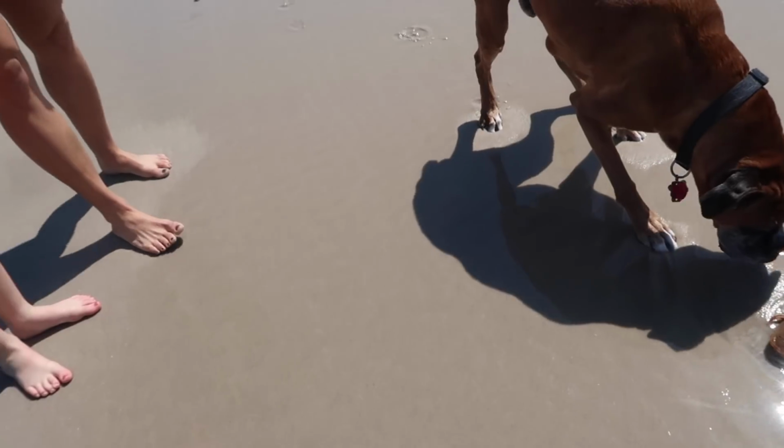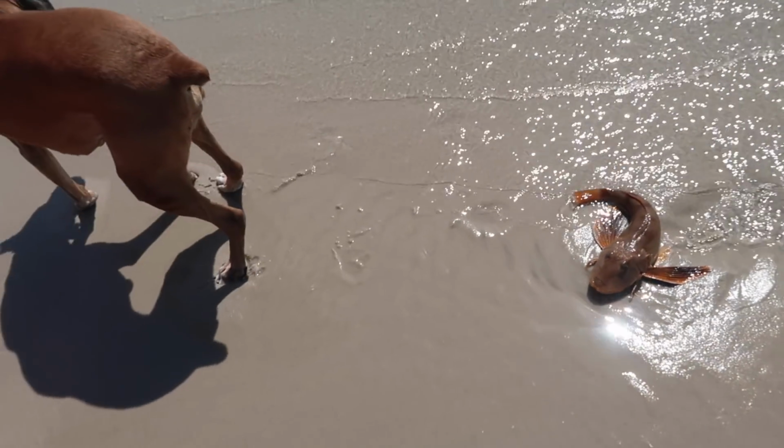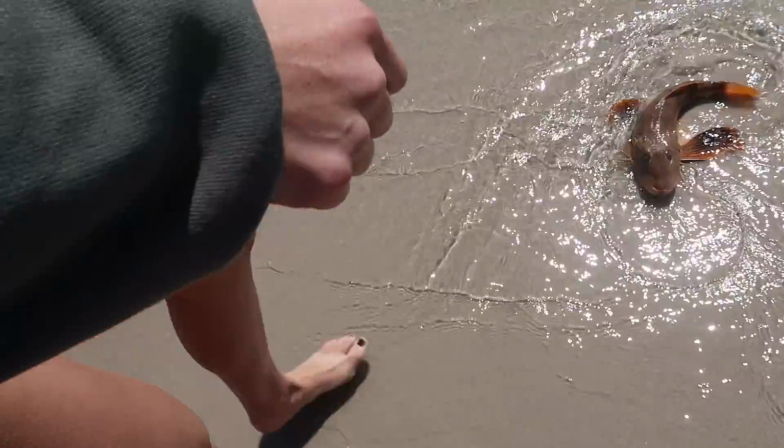The sea robin. Tyson, no. No. Tyson. No. Can we put him back in? Yeah, you gotta grab him like by the tail though. He's gonna swim away.